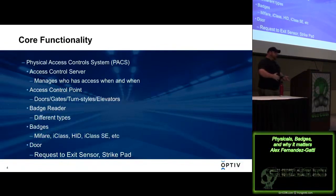The request to exit sensor is also quite interesting for people doing physical pen tests. Request to exit sensors don't typically measure motion or anything like that. They're more looking at temperature changes. And when a temperature change occurs, either positive or negative, over what's expected, the door just unlocks. It's also really useful when they put the request to exit sensor right by the door in a small hallway that people walk through all the time, so you can just listen for the click if you're trying to break in.